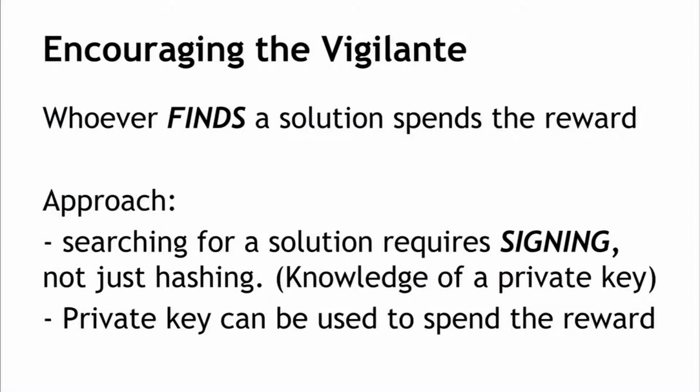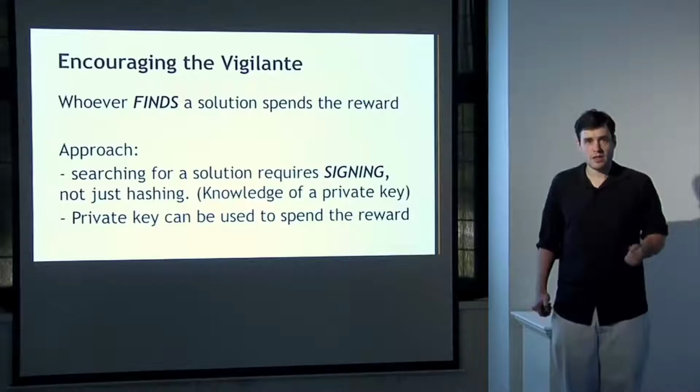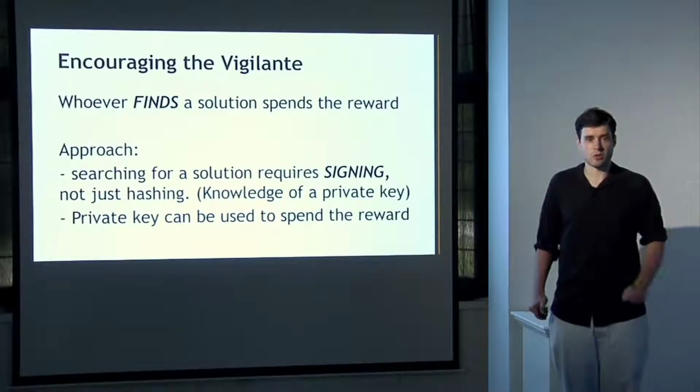Now the approach to having a puzzle that works this way is to have a puzzle where each puzzle attempt requires signing the puzzle solution value using a private public key pair. In particular, each attempt at a puzzle solution requires knowledge of the private key, and that same private key would then be used to spend the reward later.